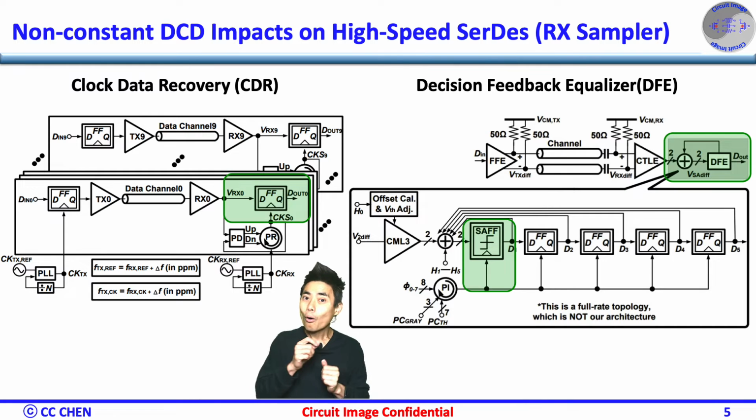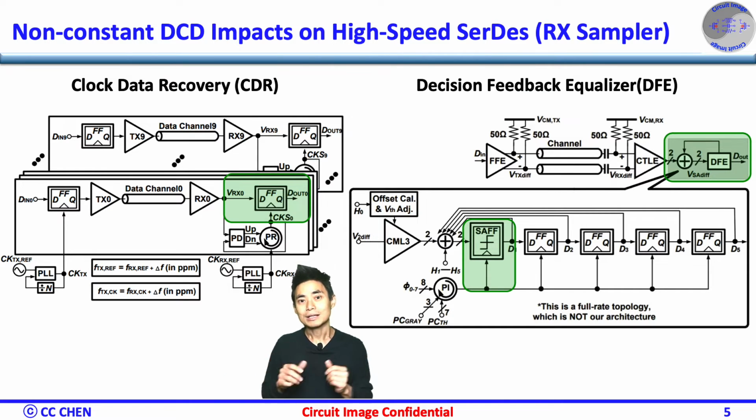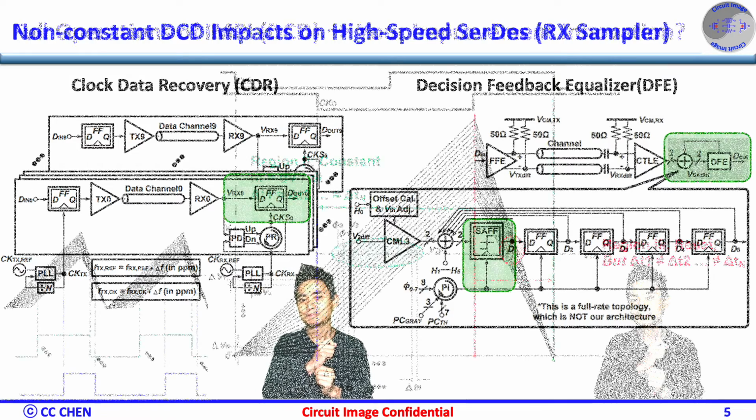Then the whole closed loop in either a clock data recovery, CDR, or decision feedback equalizer, DFE, would result in a nonlinear phase selection because of the duty cycle, even though the rising edge phase of the IMPI is pretty linear as a high resolution phase spacing. So we must have a constant duty cycle for the sampler over different phase codes, such that the high linearity of the rising edge phase would be meaningful.